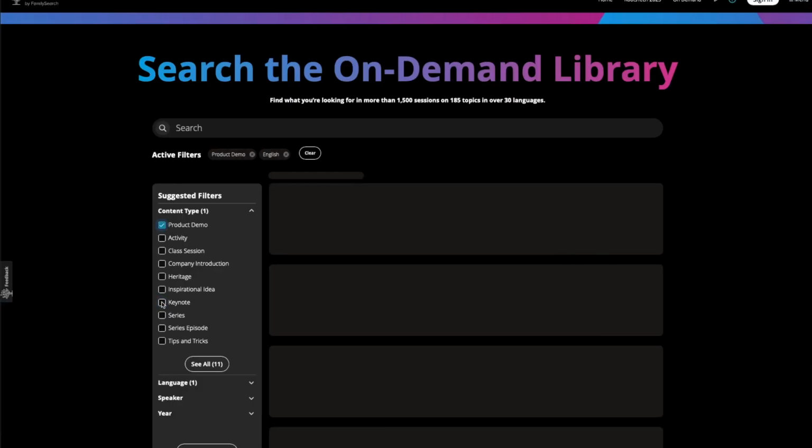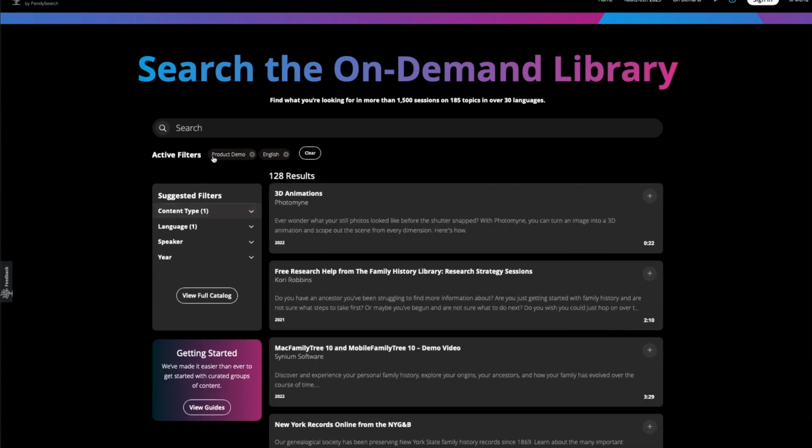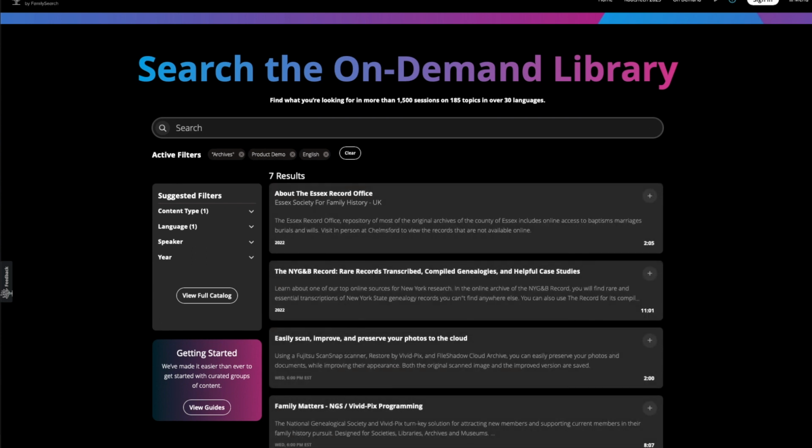So anything that you want to learn is pretty much there in the on-demand section. I'd recommend going just right there to the search bar that's at the top of the screen, typing in the thing that you're most interested in, and seeing what comes up. They're going to search based on the title as well as the description.